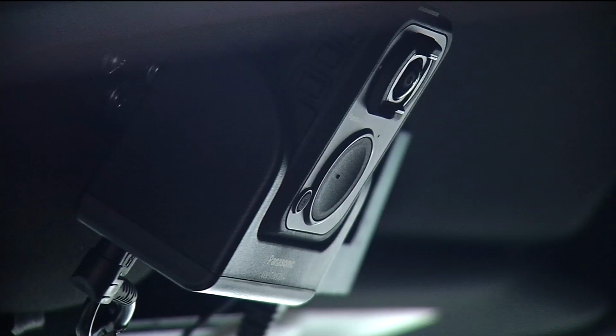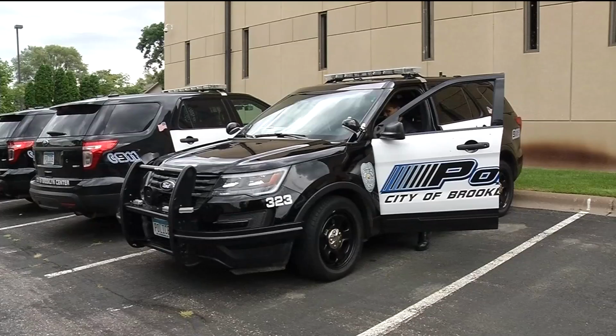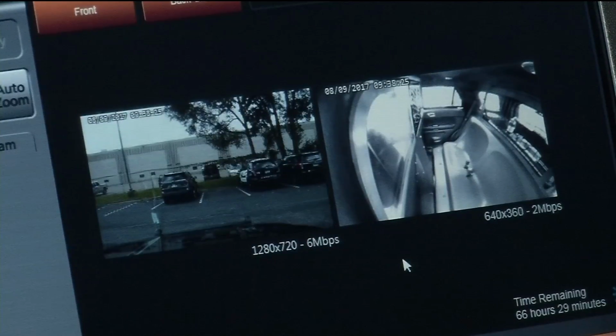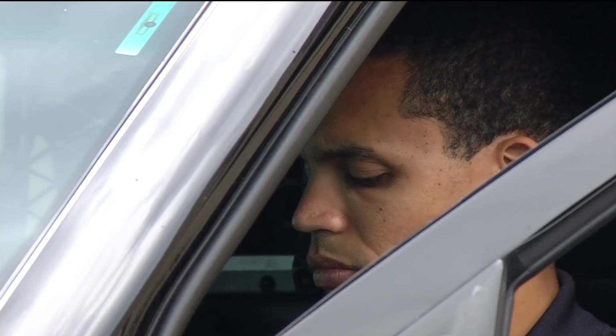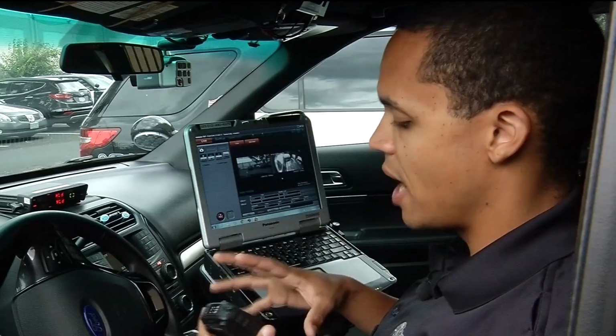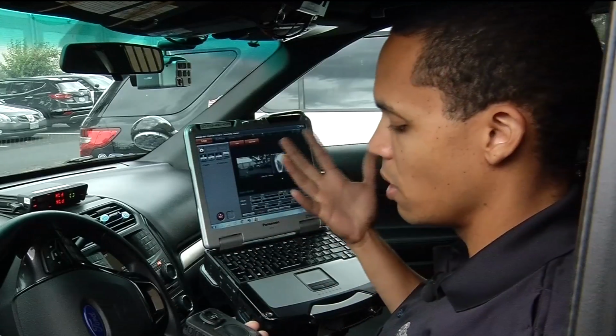The Panasonic cameras run tandem with cameras that are already installed in squad cars. "And we'll go ahead and sync it up with the system." The body cameras will automatically turn on when the red lights are activated or if the squad car goes over a certain speed. "The Wi-Fi inside the camera will turn on, find the computer, and we'll be linked up and ready to go."